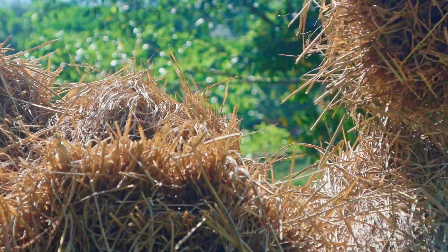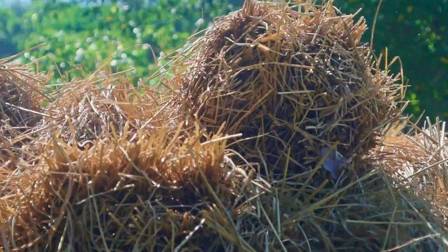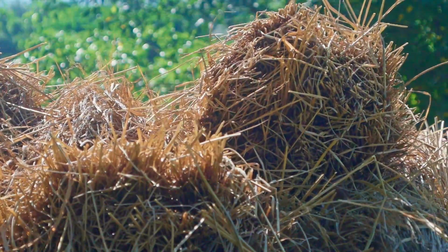We've just taken delivery of a big load of rice straw. This has been delivered to us from one of our neighbours who have got, I think, 4 rai of land, about a couple of acres, and we've bought half their rice straw off them. It's fantastic to use in the garden.